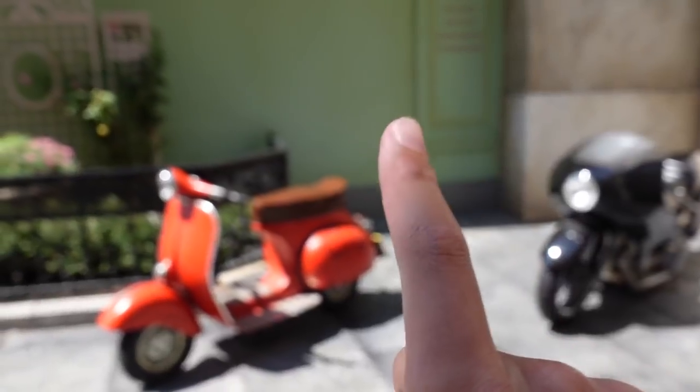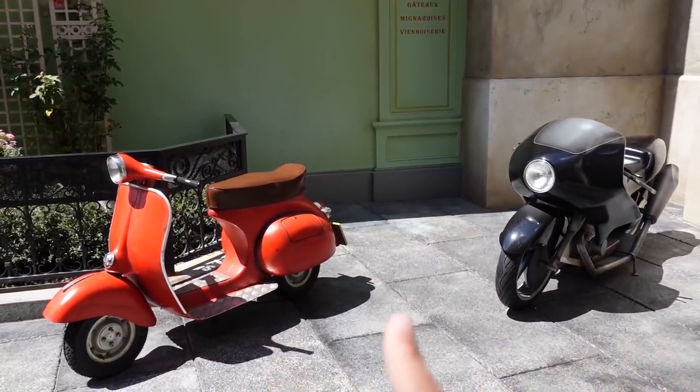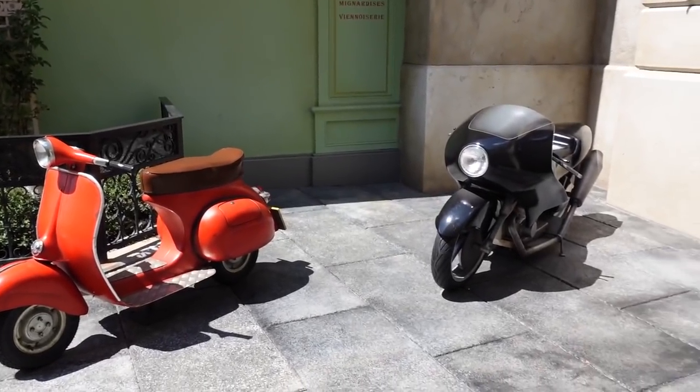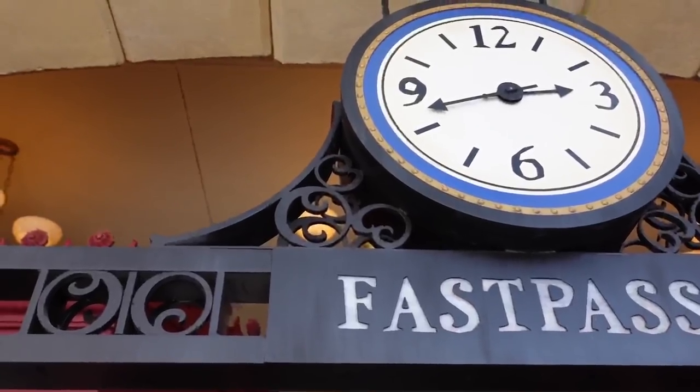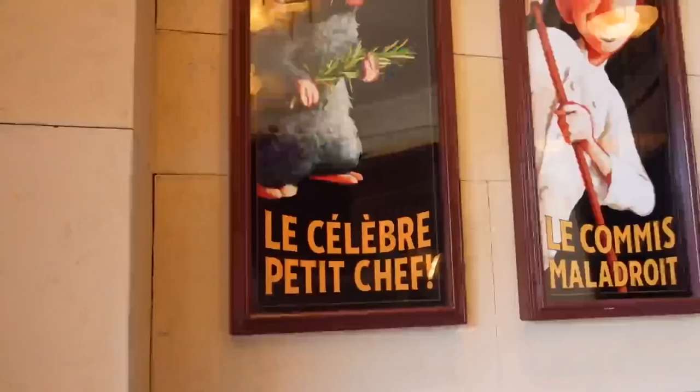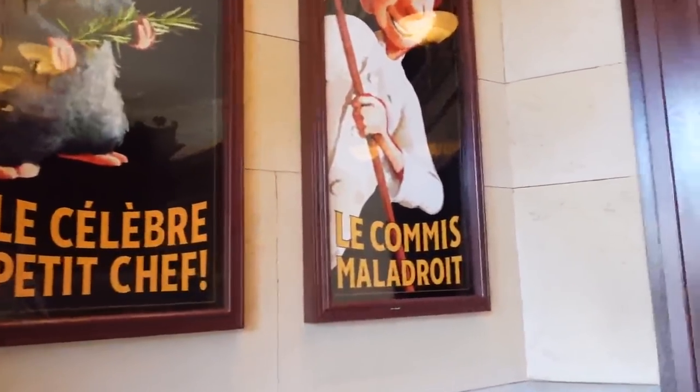Fun detail that's kind of tucked away in the corner over here. This is Linguini and Colette's motorcycle and Vespa? Scooter? Whatever? Very cool. I like this. This is a good fun little photo op right here. A little hidden Mickey right over here. Check it out. Mickey's ears. 1, 2, 3. This we celebrate little chef. And then that, I don't know.